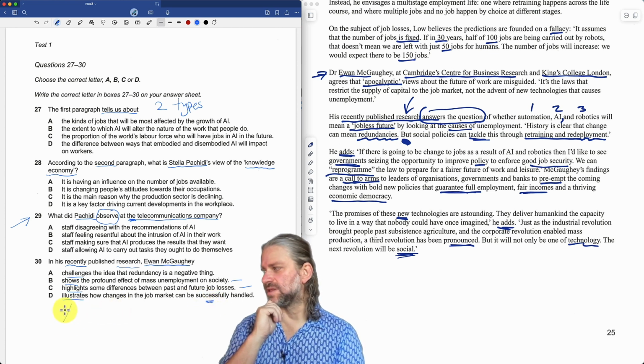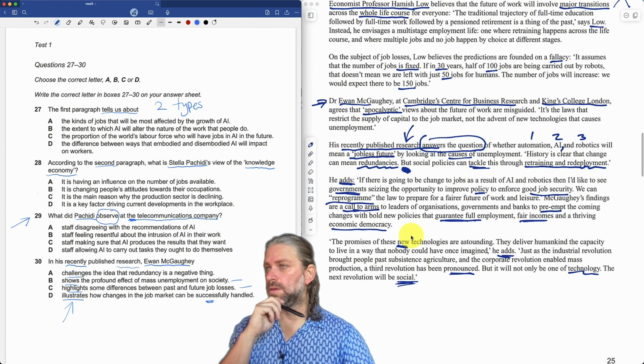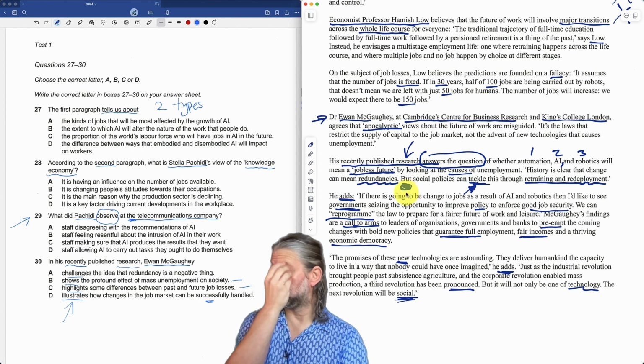He illustrates. He gives an example of how the changes in the job market can be successfully handled. So we can tackle this. We can tackle it through retraining and development. So this is definitely the key word here with but.